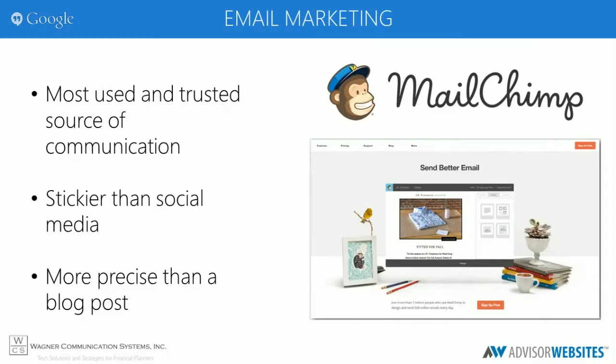And we use MailChimp here at Advisor Websites. As much as I work for a tech company, I wouldn't say I'm the most tech savvy individual, but MailChimp is so incredibly easy to use and design that you can design your newsletter around your company colors in order to maintain and match your firm's unique branding, which again is also really important.